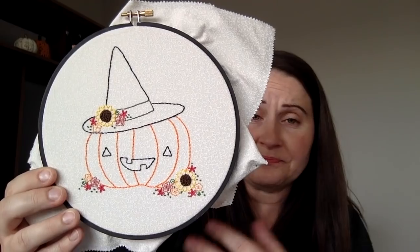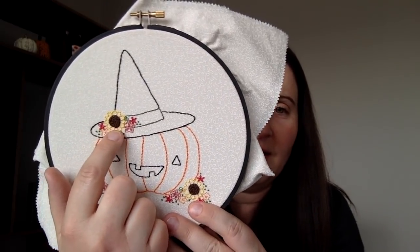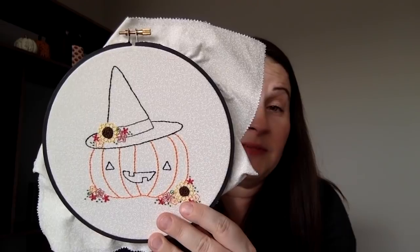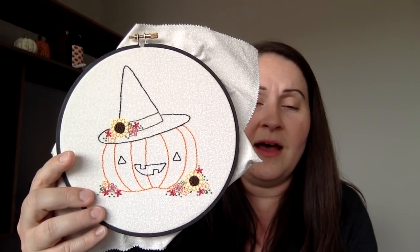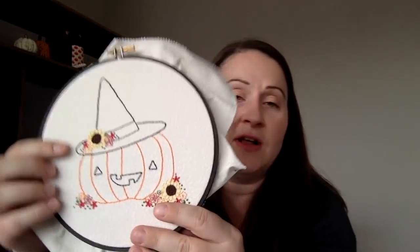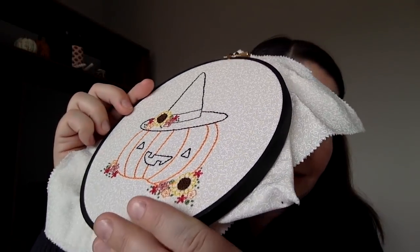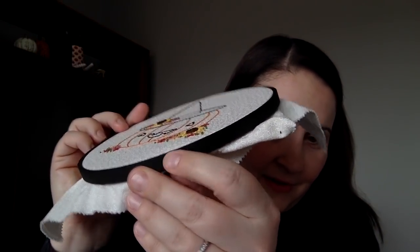When I pulled this out, I already had the hoop painted black. Everything was stitched, except I had left the inside of these sunflowers empty. I had thought before that maybe I'd want to fill them in, but I wanted it to be done, so I just left it as is. When I pulled it out to possibly finish the back so I could hang it, I saw it and thought, you know what? I really want to put in some French knots. So I filled in both of these sunflowers with a ton of tiny French knots. You can even see how much they stick up off the fabric there.